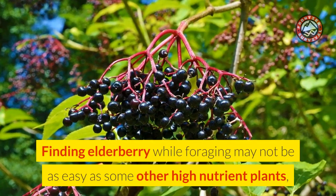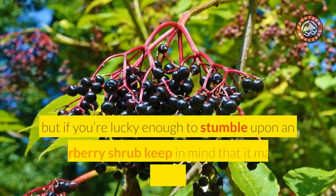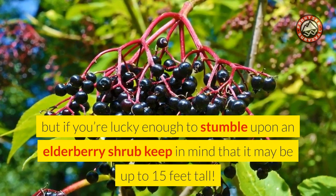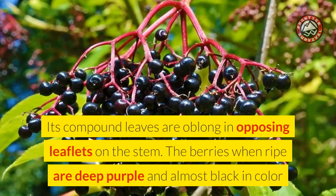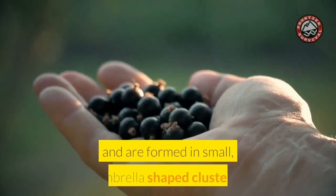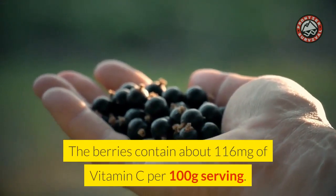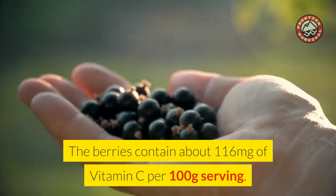Finding elderberry while foraging may not be as easy as some other high-nutrient plants, but if you're lucky enough to stumble upon an elderberry shrub, keep in mind that it may be up to 15 feet tall. Its compound leaves are oblong in opposing leaflets on the stem. The berries when ripe are deep purple and almost black in color and are formed in small, umbrella-shaped clusters. The berries contain about 116 mg of vitamin C per 100 grams serving.